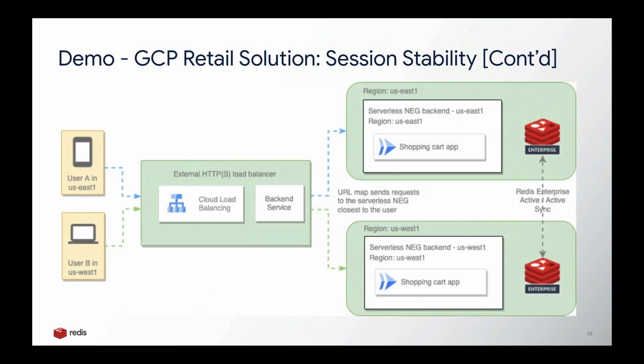In the diagram, user A started their shopping session in the US East 1 region, while user B started their shopping session in the US West 1 region. Everything is fine. The GCP Global Load Balancer routes user requests to the closest available backend for the users. Redis Enterprise Active-Active clusters serve the user sessions and replicate between themselves.